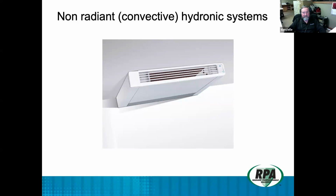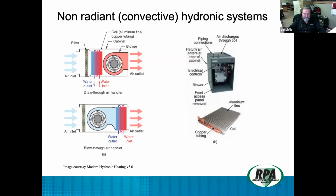All right, let's talk about a little bit of non-radiant convective hydronic systems. The non-radiant basically is a fan coil unit. So you've got either a hot water coil or a cold water coil, a filter to pre-filter so that you're not plugging the coil with lint, dog hair, etc. And the fan that's your prime mover to move it out. There are also some units that they put the coils on the outlet side of the blower. It's not really a requirement from either side. It really all depends on the application.